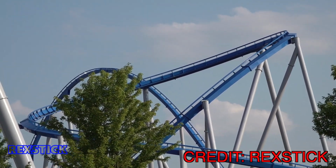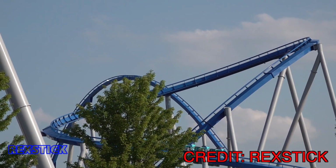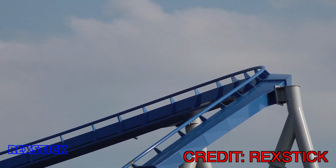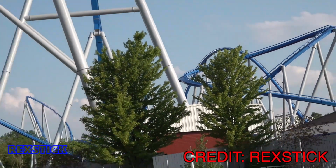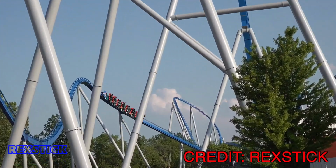Do I like this more than Mystic? Absolutely not. This is not Mystic Timbers, but this is an amazing ride. I would put it at either number 2 or 3 in the park behind Beast. It is a great ride.